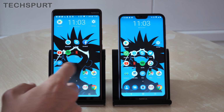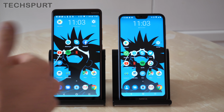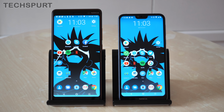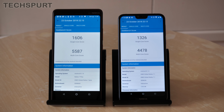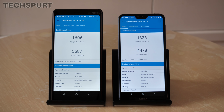Performance, however, there is a difference. The older Nokia 7 Plus is running the Snapdragon 660, backed by the 4 or 6 gigs of RAM depending on your model. Here on the new Nokia 7.1, it's a Snapdragon 636, backed by the 3 or 4 gigs of RAM. Now what that means is the older Nokia 7 Plus is actually the more capable of the two devices. As you can see here, nice bit of Geekbench 4 action. Both the single core and the multi-core results are stronger here on the Nokia 7 Plus.